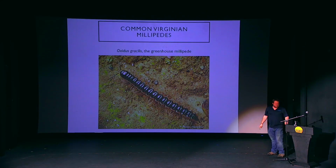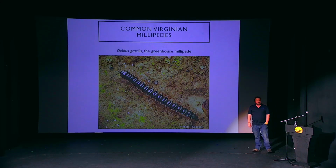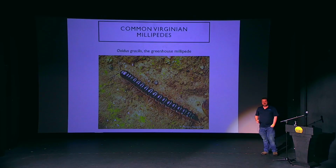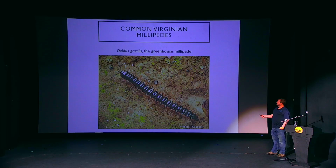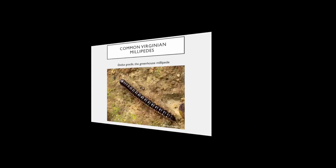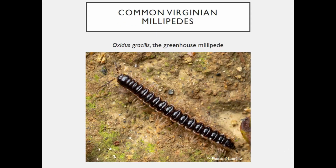All right, let's talk about some millipedes that you're probably going to encounter if you go out into the woods. This is the most common, unfortunately, millipede you're going to see. This is Oxidus gracilis, the greenhouse millipede. It is introduced from Asia. It has been here for over 100 years, so it's now what we call naturalized. You can find it everywhere, even in really remote areas.